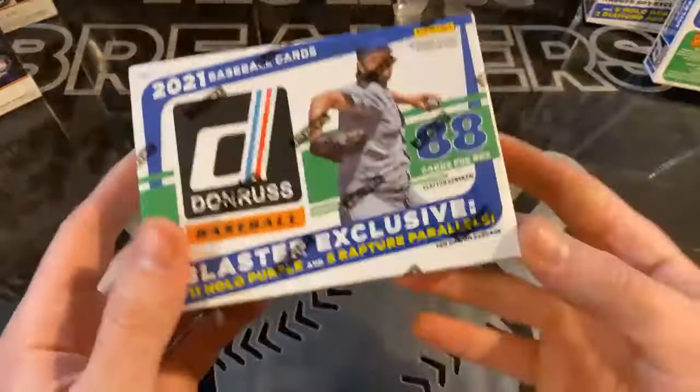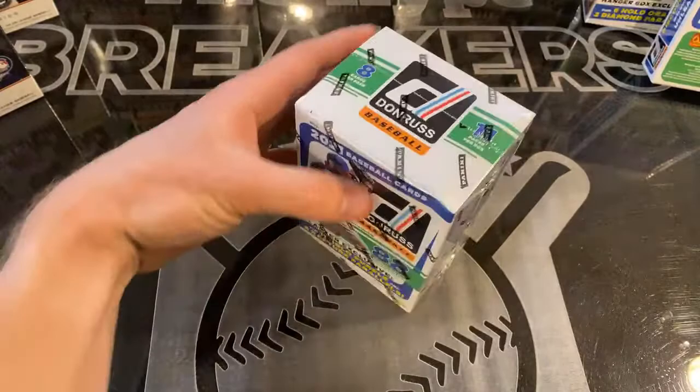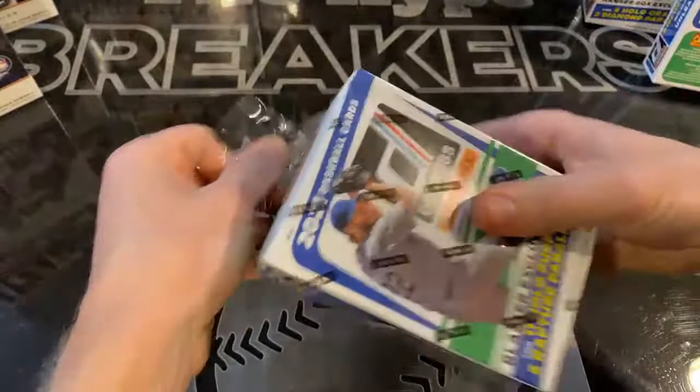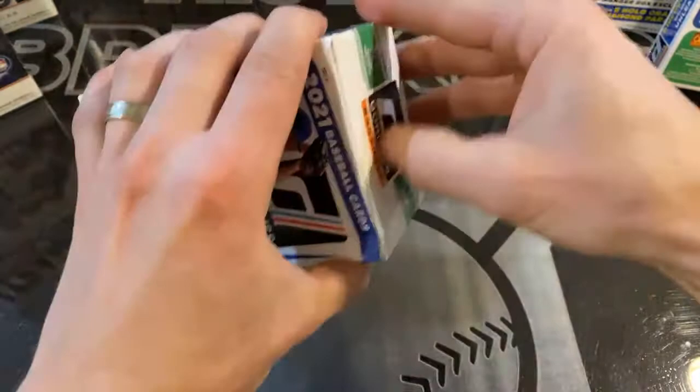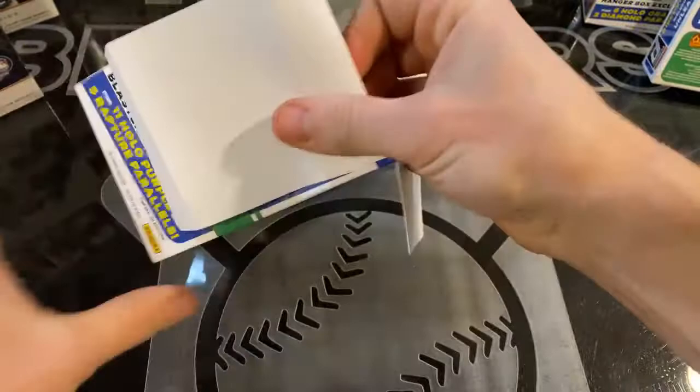All right, let's do our first blaster of Donruss. This has the 11 hollow purple, 5 rapture parallels, 88 cards in total. Nice to see a jersey card pinstripe there for the pinstripe team from New York. I grew up a Red Sox fan, so was taught to not like those Yankees. But as I grow older, I appreciate more and more the teams that can have sustained success and do well, win so many world championships.